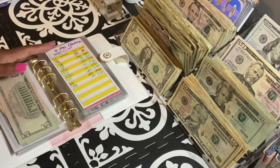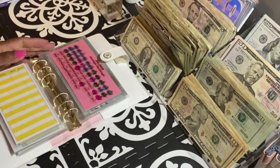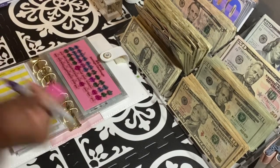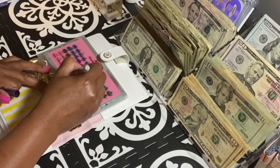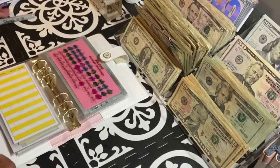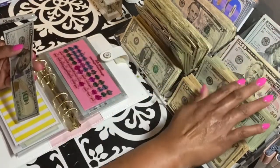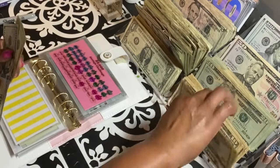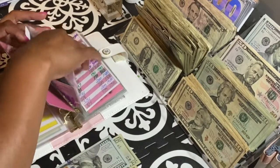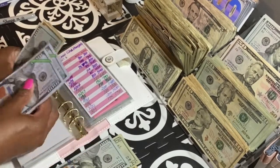All right, so next on here, we have our $5,000 challenge, and it is getting 130. Cut this in. So that's 120. 130.